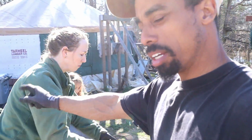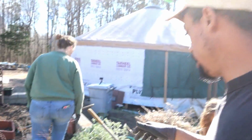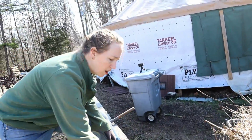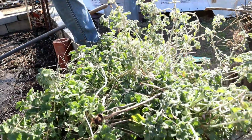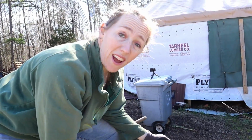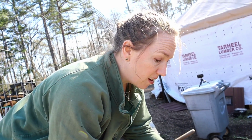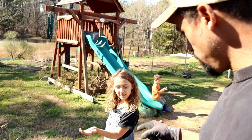You also have something growing back here that hasn't died at all during the winter, and it's just been continuing to thrive. No, this is horehound. So if you've ever seen cough drops with horehound in it, it's really good for coughs. These were frozen solid, the leaves were, and they did not die. So this is super cold hardy, and I think I'm gonna cut it way back too and just let it keep going.